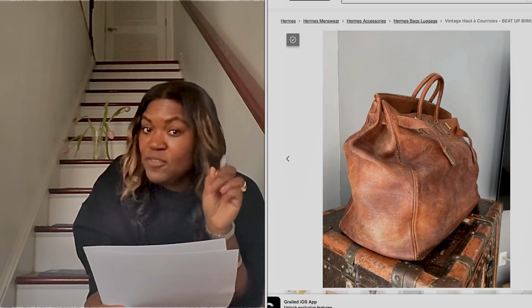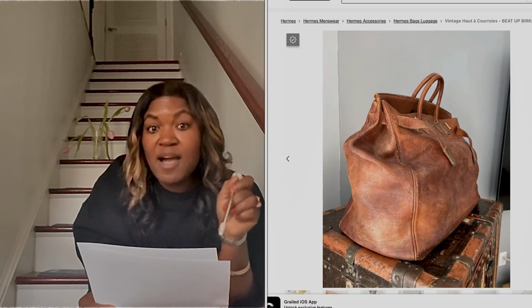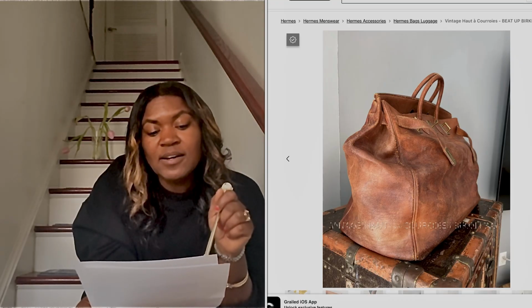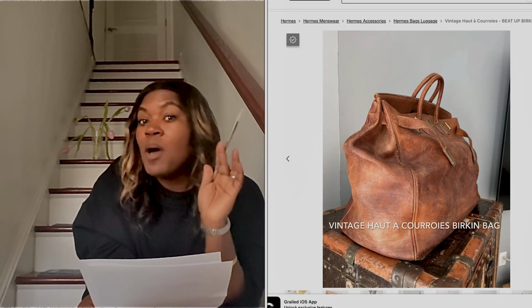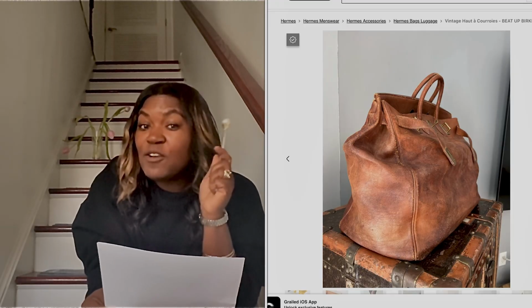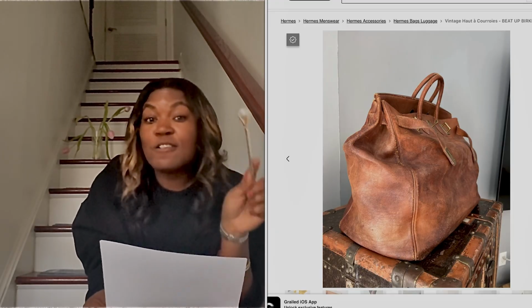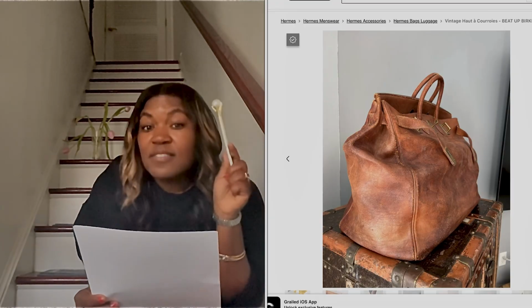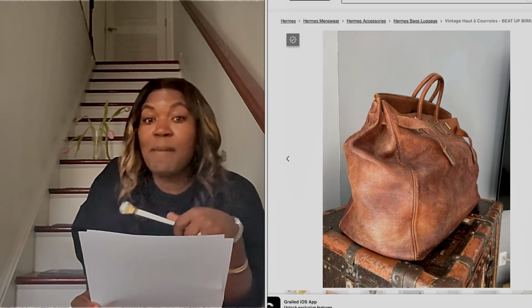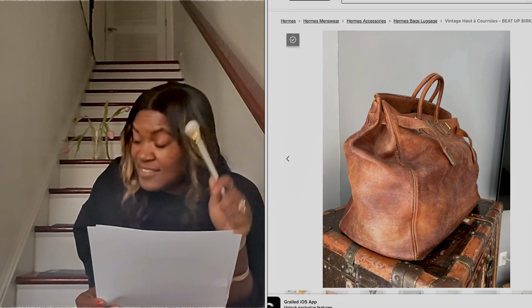And if I butcher this name, look, you can fix me in the comments below. I have no problem with that. But this is a vintage Hermès Aquarius beat up Birkin bag, currently listed on Grailed. And for me, I'm speaking specifically for me, this bag's history is ringing some kind of bells, and it is answering and ticking all of the boxes that I like. Now, we can have a discussion about this. I'm just going to give you the rundown about it.